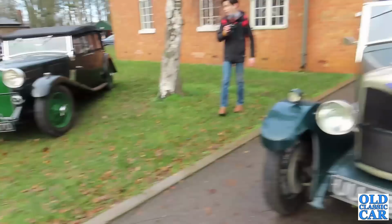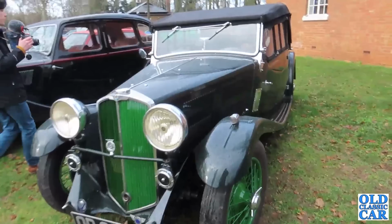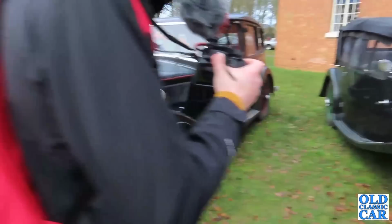There are businesses here, as well as looking back at the heritage side of motoring, there are businesses here looking at the cutting edge side of electric cars and so on, but obviously today we're prioritising the old metal. And here, a wonderful old Triumph. That's a rare old bird. The Riley alongside that.